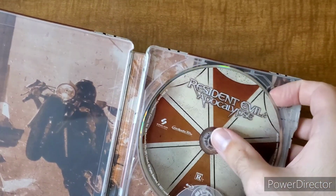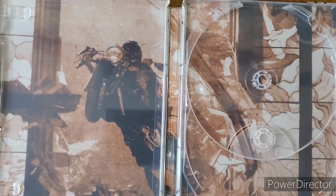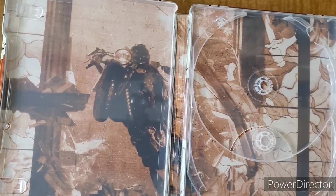And the inner artwork for this, sublime, with the motorcycle crashing through the stained glass window in the church. One of the best scenes in the movie. My favorite. She's so badass when she shows up, and Jill is like, "Who the fuck are you?" It's Alice, bitch. It's Alice.